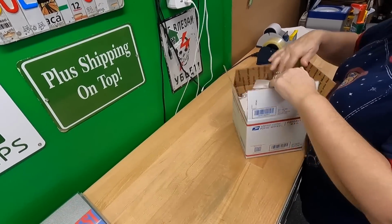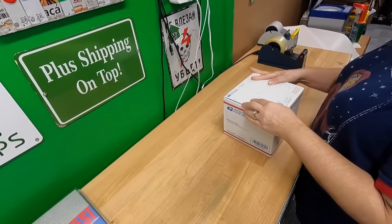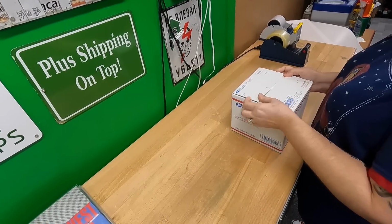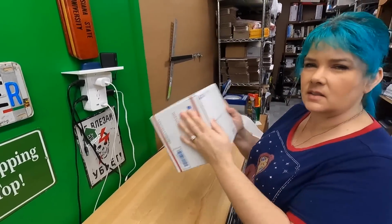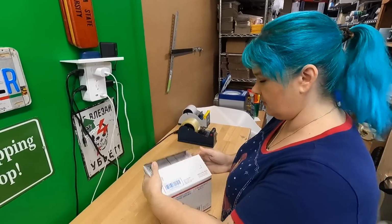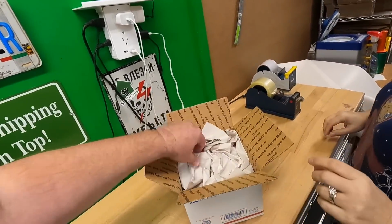Okay. I would do the other flaps. And then hold the flaps down like they would be when they're taped, and pick your box up and just give it a nice little shake, hard shake. Kind of moving. That's too much movement. Yeah. I would go ahead and get you another piece of paper.